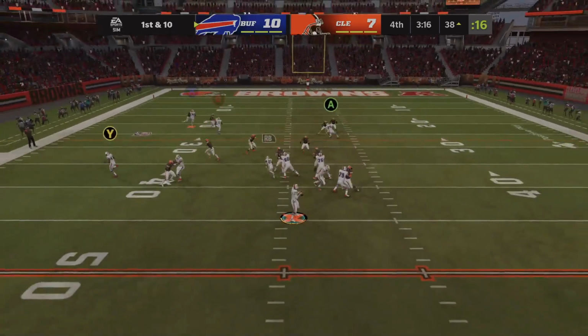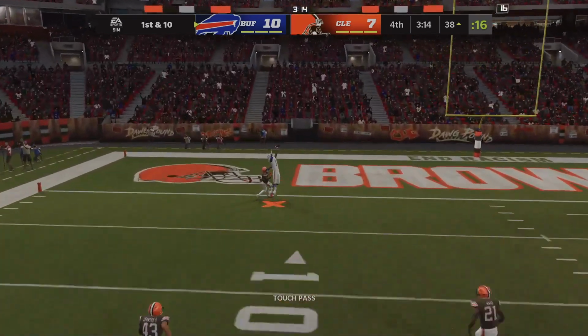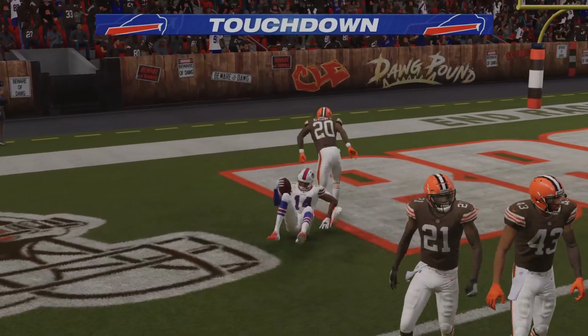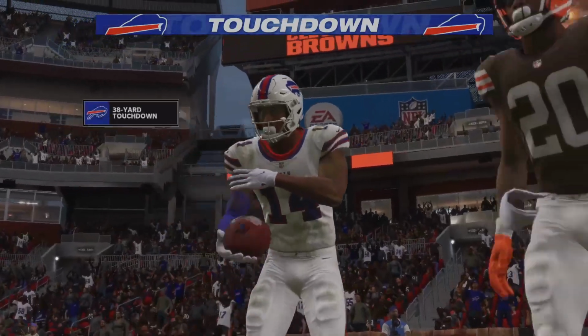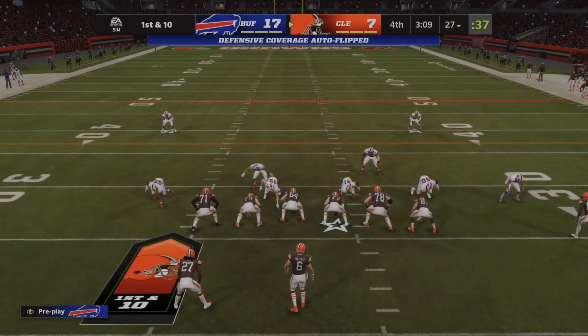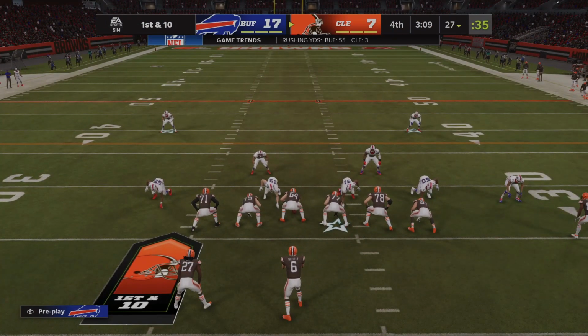And now they'll throw with Allen. He'll let this go for the end zone. He will find Diggs in the end zone. Touchdown, Buffalo. Stephon Diggs. Momentum on the other sideline, and now they have to try and battle back from a 2-score deficit.